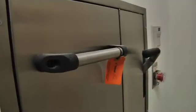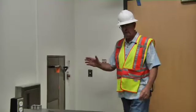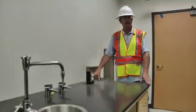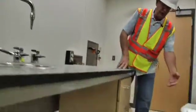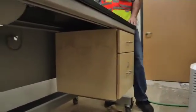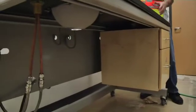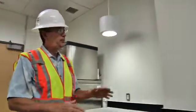This is an emergency eye wash, emergency shower, emergency ventilation starts, and emergency shutoff for equipment. We have ADA compliant desks. You can see where you can have enough room in here to put under a wheelchair so that an ADA person could work at a lab bench.